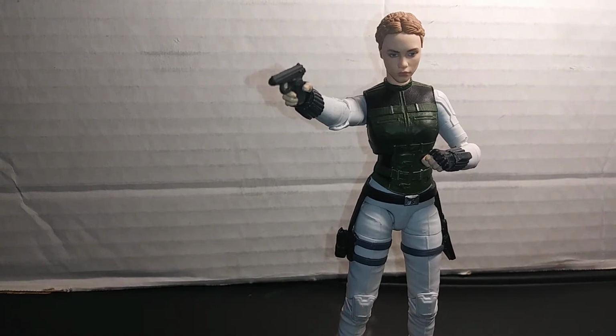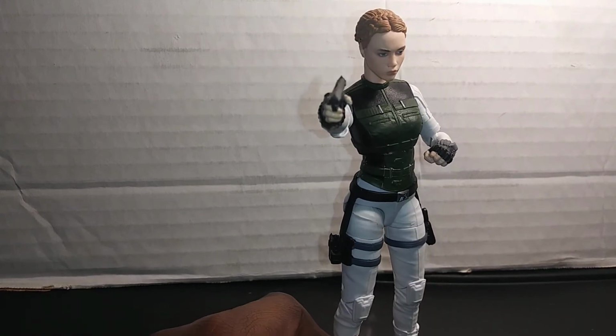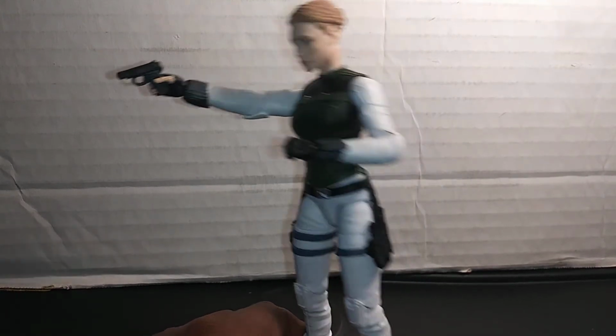And also, I wish we got another head sculpt. Maybe the version of Yelena Belova from the comics. They could have just taken a comic book Black Widow head sculpt and painted it blonde. This blonde color would have been fine, but probably a Thor blonde would have worked the most. So I didn't want to place her too low on the list, because she doesn't really deserve it, in my opinion.